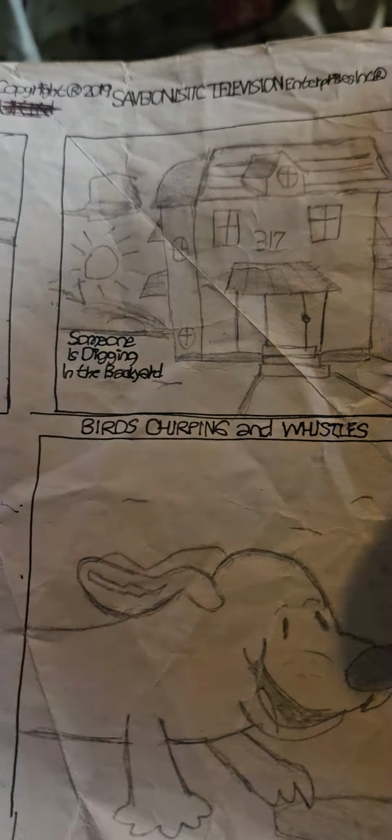Today, I'm making a storyboard, four panels, including the Sonic Wacky Pack Kids. This is the first pilot episode of two episodes. Episode two, Coney makes a terrible mess. And so right here, I'm doing four panels.